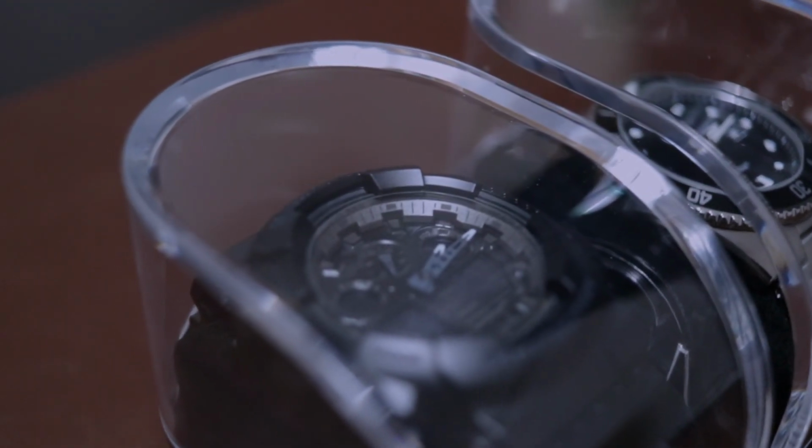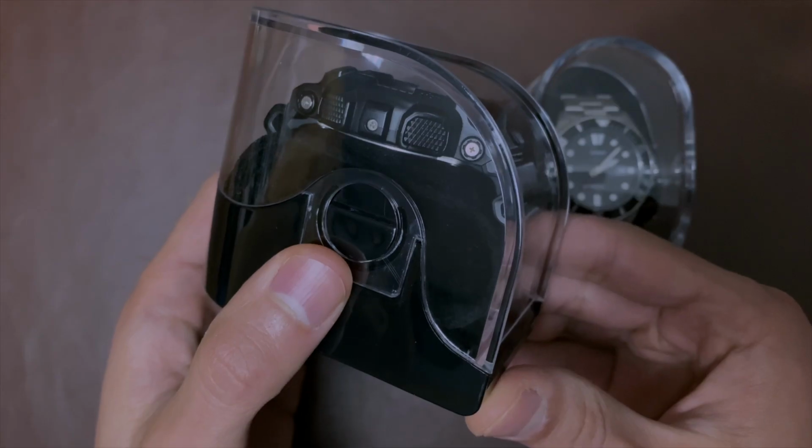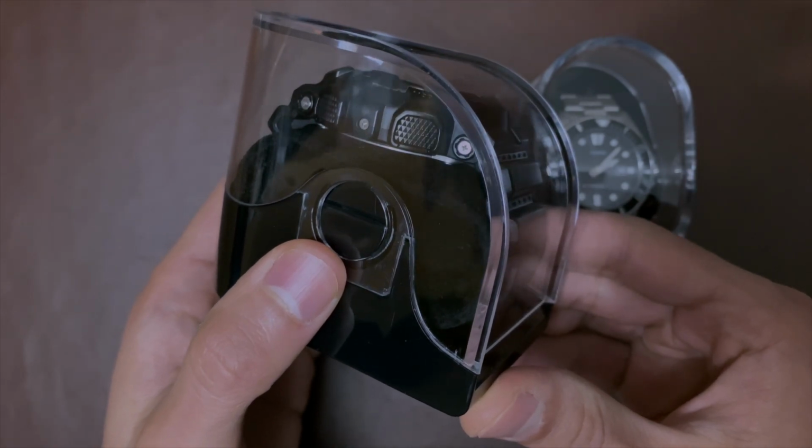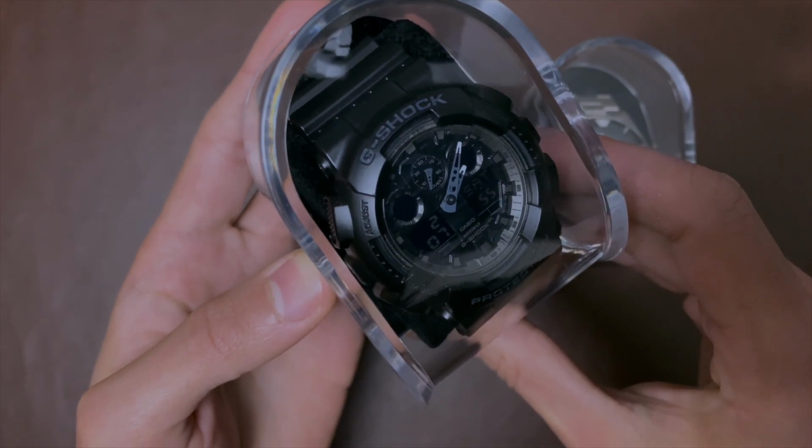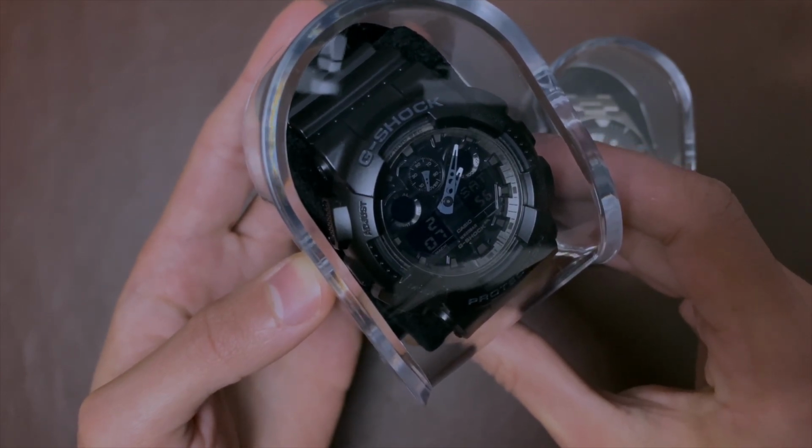I really like the transparent part. The watches inside look great. Of course, don't expect amazing quality for this price. The plastic is good enough. Overall, I think it does the job pretty well.